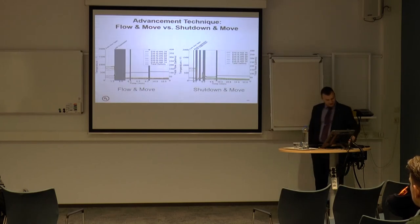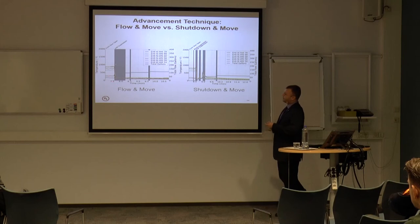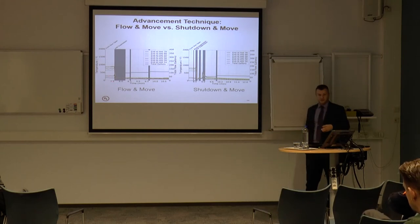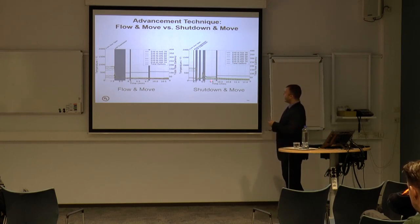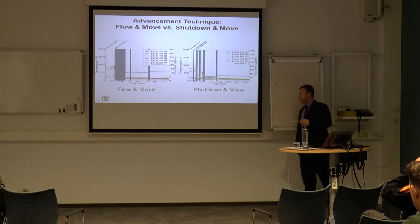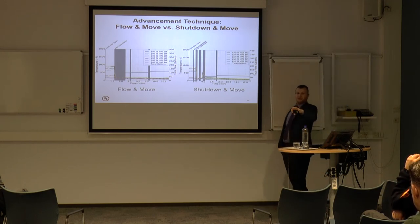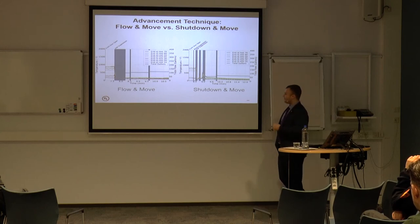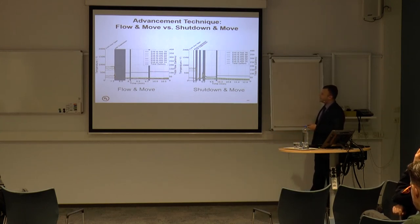Taking a look at flow and move versus shutdown and move. We'll touch on this just very quickly. Again, flow and move, looking at the hallway temperatures. We're seeing that we're having immediate temperature reduction and the temperatures stay down. In our shutdown and move case, as you would expect, as soon as we shut the line down, we haven't put the fire out yet. The pump is still churning. We're still having hot gases come back over us. This is what we're seeing there. And again, just comparing amount of water usage.